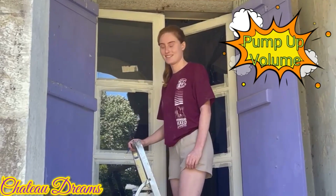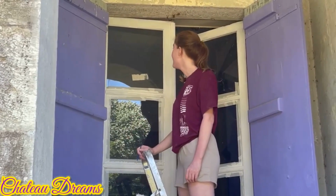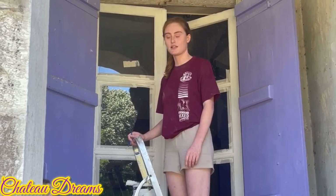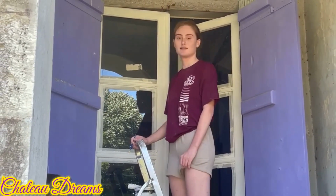Okay, Ruth, what are you doing, my darling? So we're just putting some white microporous paint on the windows, base layer, and then we're going to wait for it to dry and then get a bit of gloss paint on it. And they're quite big windows, aren't they? Yeah, definitely need the ladder, but getting there.